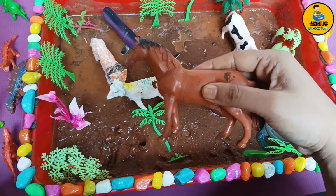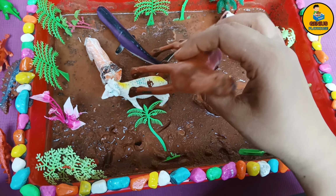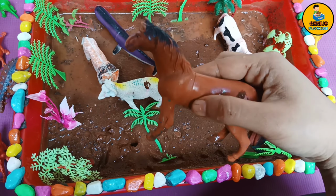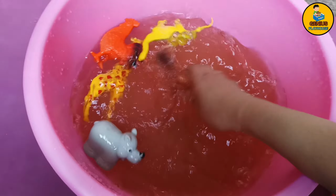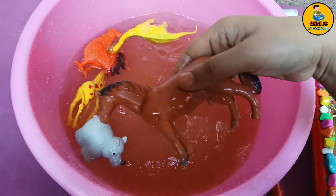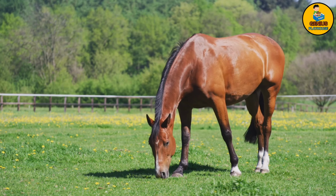Now let me pick this horse. Do you know that horse can sleep standing up? Wow, that's a cool fact about it. And horse says nay nay. Let's wash it. Woo woo. I'll clean up.